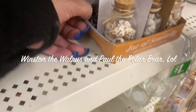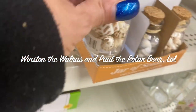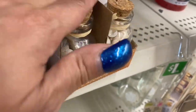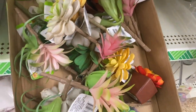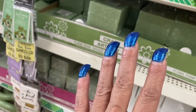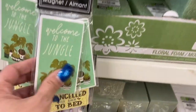And then you have your little mini shells. I love decorating with these, crafting with these. They're so nice. So they have that. These are so nice. I like these. And then they have, I don't know, these succulents. They're everywhere. Then we have the sand and the multicolor and some pebbles, some styrofoam for floral arrangements. And then what is this? I think this is new.